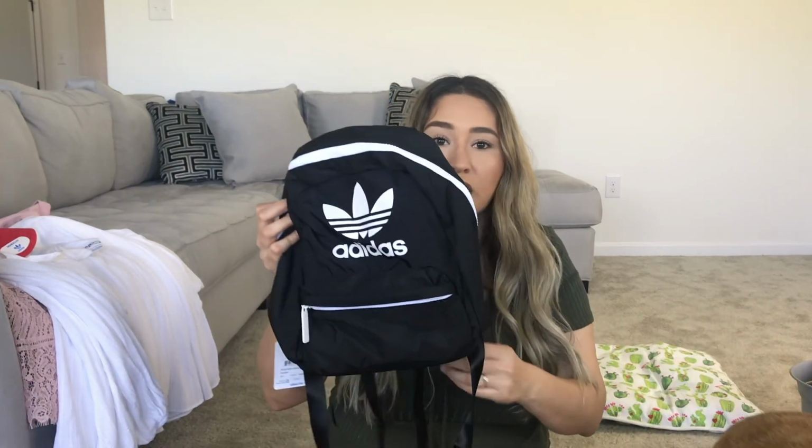This one was $30. Honestly, when I was in the store, all I wanted was the pink version of this, but they only had light blue, a red, and a black. And if you like this dusty pink color, they do have one in this color.